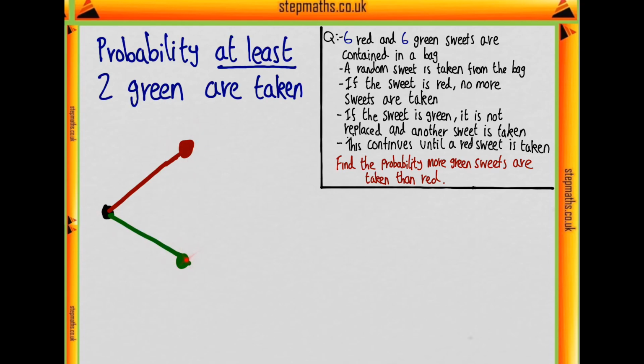Or we could get a green. And from here, we could get a red, or we could get a green. Now, you could carry on here, but the thing is, once we've got to here, we know we've got 2 green sweets. So we know at the end, we'll certainly have at least 2 green sweets. So we just need to find the probability we get to here, and then we're done.